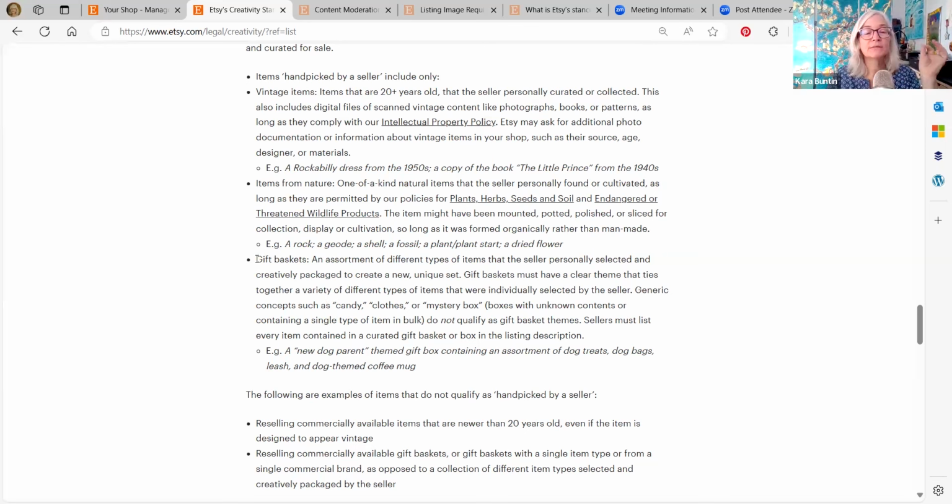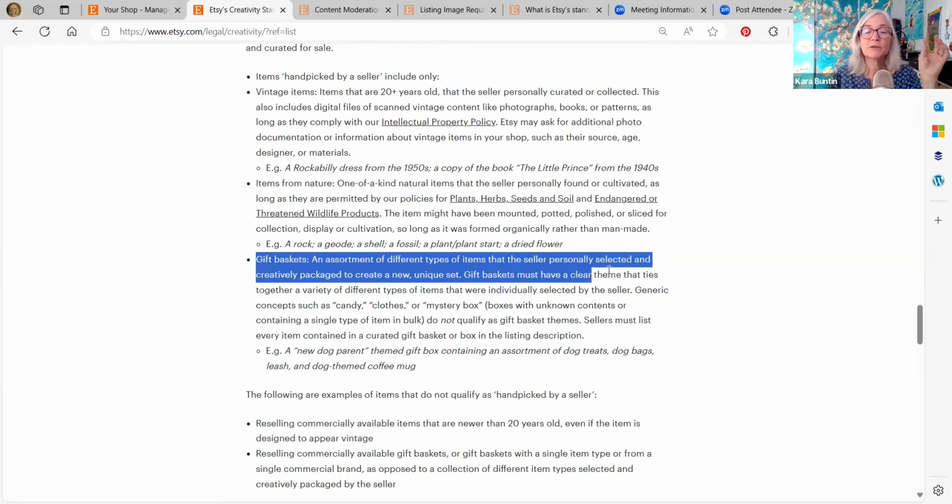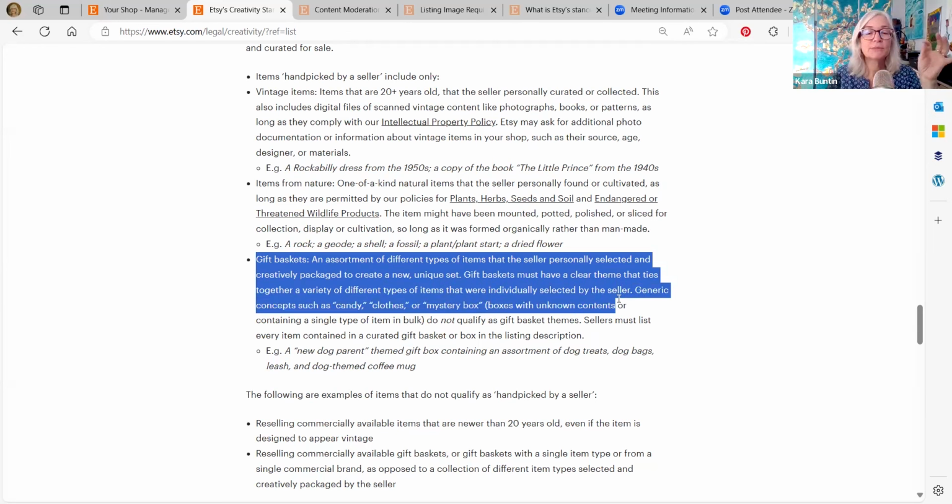Okay, gift baskets. In the past, I think that the policy on gift baskets was that everything in it had to be handmade. You couldn't put commercial items in it. This is the new gift basket policy. An assortment of different types of items that the seller personally selected and creatively packaged to create a new, unique set. Gift baskets must have a clear theme that ties together a variety of different types of items that were individually selected by the seller. Generic concepts such as candy, clothes, or mystery boxes with unknown contents or containing a single type of item in bulk do not qualify as gift basket themes.